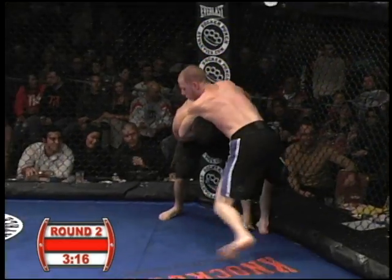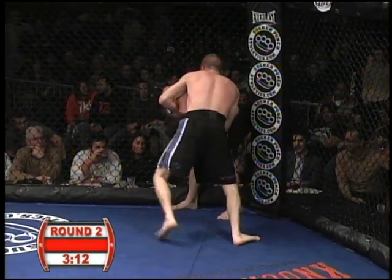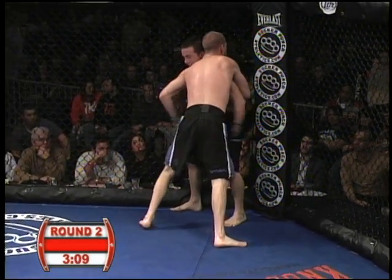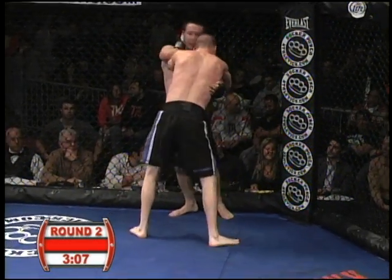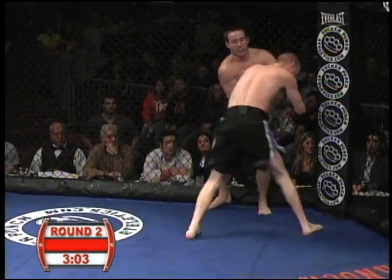Marmas scrambles to his feet. LeRoux tried to get a quick takedown again. Yeah, Marmas looks like he's going for the guillotine there, but I don't know if he has it or not. No, it's out. Nice knee.